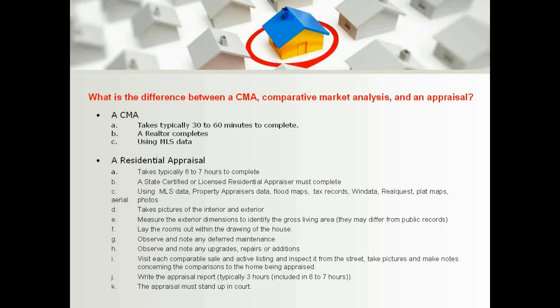If it was the other way around and the subject didn't have one but the comps did, then I would have to deduct the value of a fireplace from each of the houses. If the subject has a 2-car garage and all the comps have 3-car garages, I would have to deduct the value of a 1-car garage from each of the sales because the subject has 2. Bathrooms the same way. We either increase or decrease that.